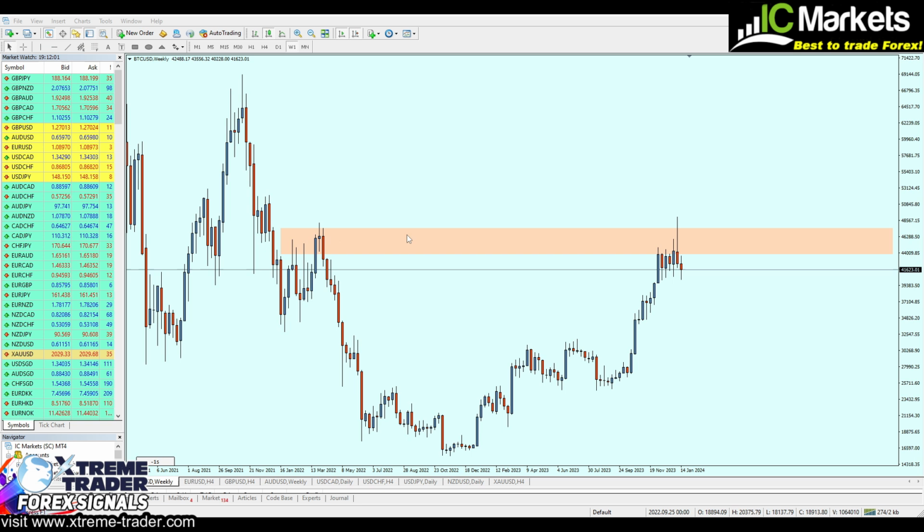Now, where exactly can we start trading this pair? Actually, we will be looking to short the pair. After those attempts at resistance right here and these many candles with long wicks at the top, that also indicates a strong pressure from the market to continue the fall.